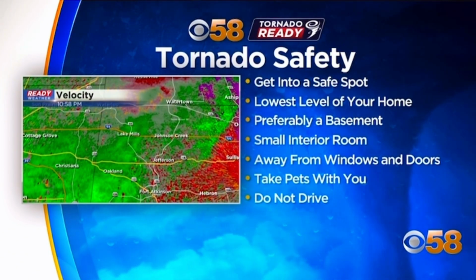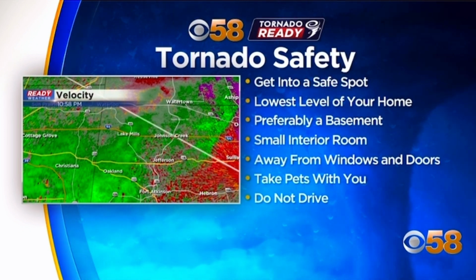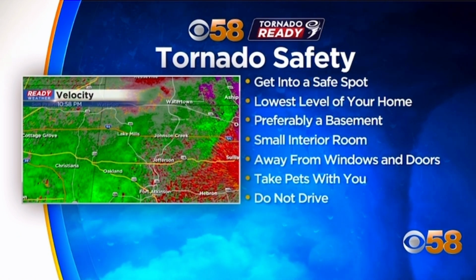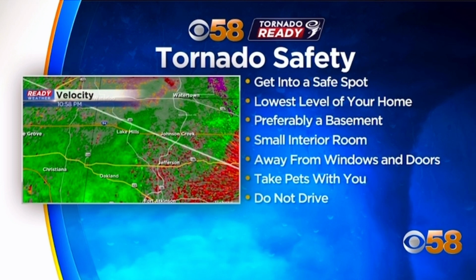We are streaming on there. It's probably not easy to crank up the TV, so you can definitely take that with you. That's one way of doing it. But just a couple of tornado safety tips for you as these storms come through. Just really tough to pick out within this line of storms.